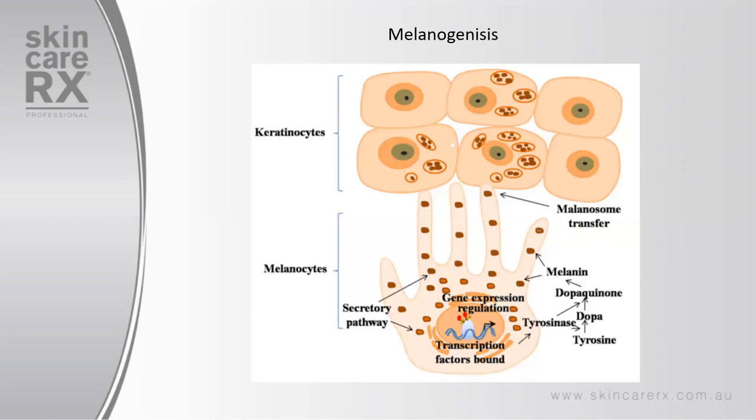So the formation of pigment melanin, the production of melanin or melanogenesis, which you can see in this diagram here, is a complex chemical reaction. It's part of the skin's barrier defense system. The formulation of pigmented melanin is dependent on UV exposure. So this is what sets off that chain reaction in the skin.